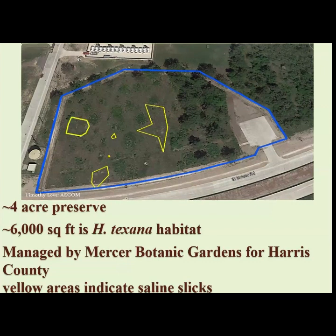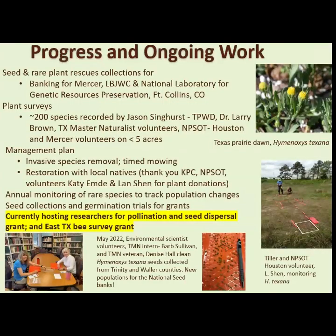And then this actually notes a third major slick that we found. Actually, Jason Singhurst found it during the early years when we were setting up the preserve. So progress. So we've done extensive seed banking of these species from the preserve.